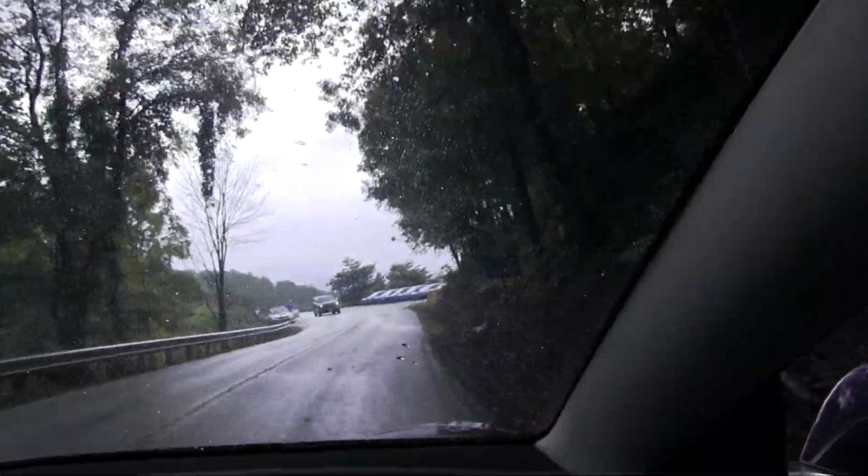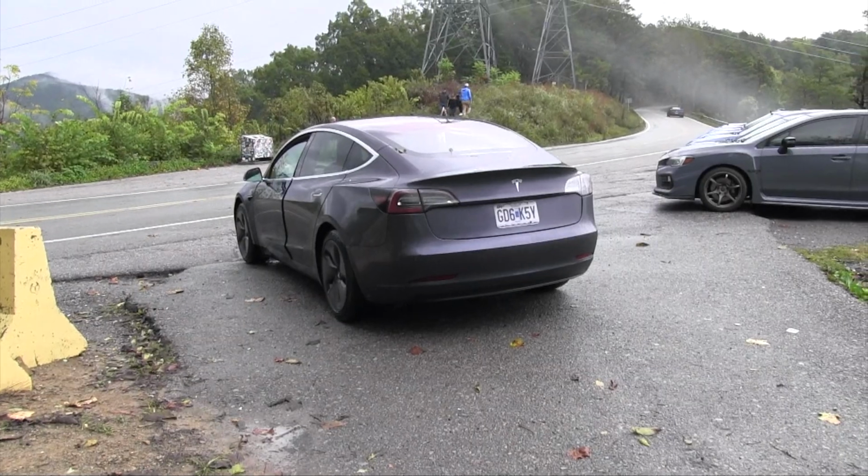Bear left onto U.S. Highway 129. Tesla a little bit.